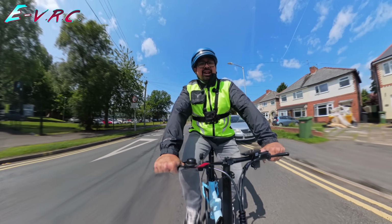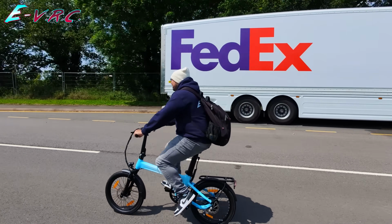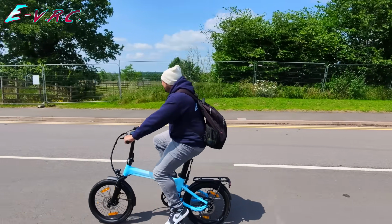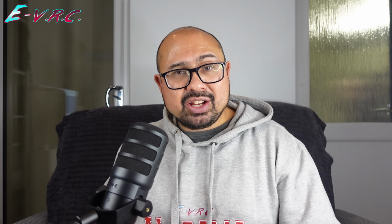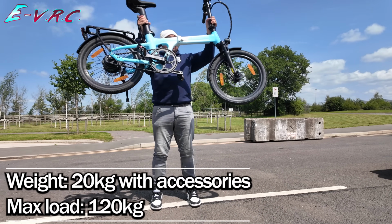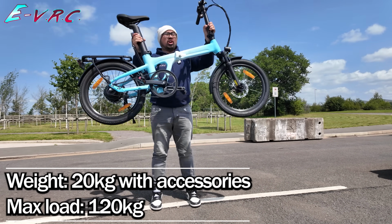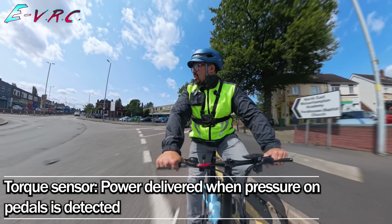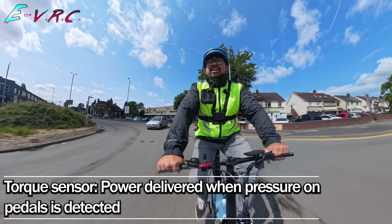And it's got a torque sensor, which is really nice, and it allows you to pull away really quickly. But despite the torque sensor, it doesn't make you put in too much effort, because as you go faster, it shifts up. So just the act of pushing the pedals round, the motor thinks that you are putting the effort in, and then it just gives you the power, so you can go kind of top speed, 15.5 miles per hour. It's a really nice bike.